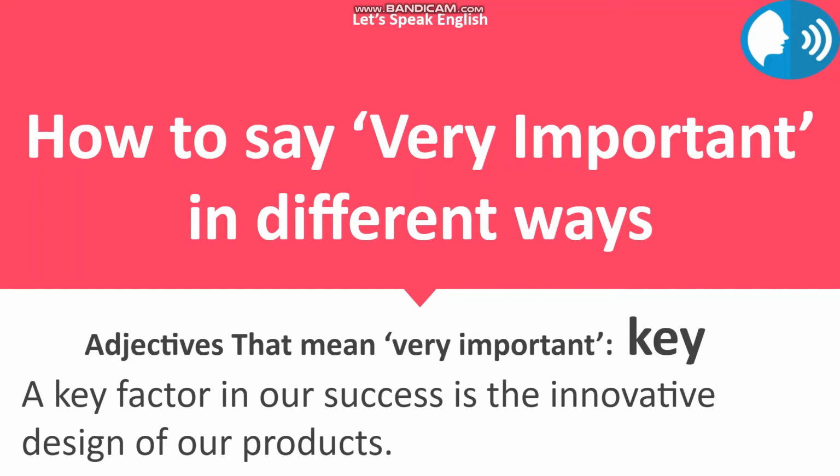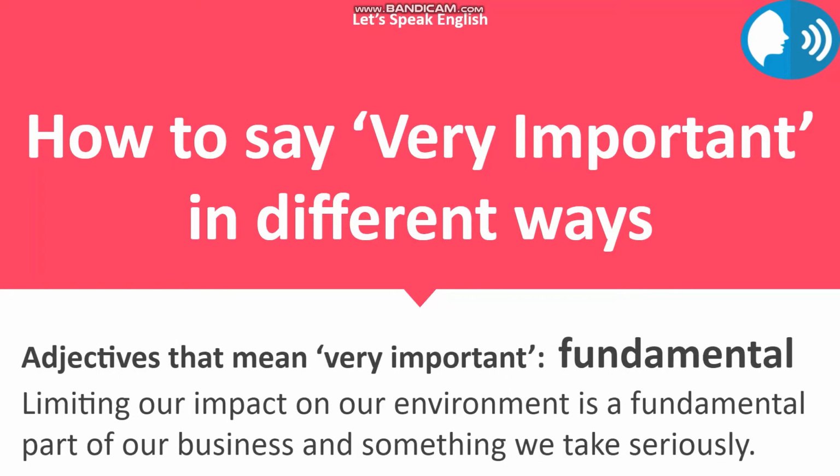Our next adjective is fundamental. Fundamental. Limiting our impact on the environment is a fundamental part of our business and something we all take very seriously. Limiting our impact is very fundamental. So fundamental, that's how we use that adjective.